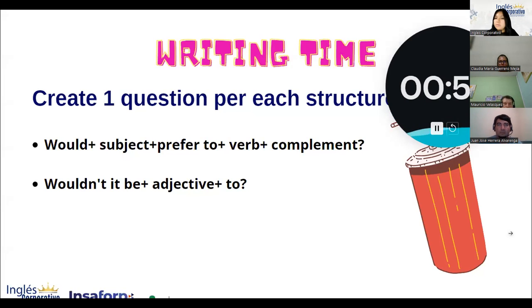All right, so I think that we're still missing some. Wouldn't it be better to go to Usulután? Okay, and the question mark, y el signo de interrogación, okay? Jonathan, would you prefer to go to the beach or mountains for next vacation? Okay, wouldn't it be amazing to go to the cinema next Saturday?